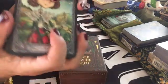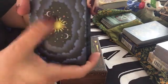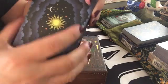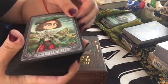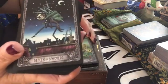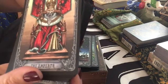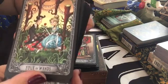There's a bigger version. I chose this because I like the black inks on here, and I like the dark colors and the stars. That's why I chose this one here. But these are so cute. I'll show you guys some of them. Look, so cute. They are so cute, these guys.